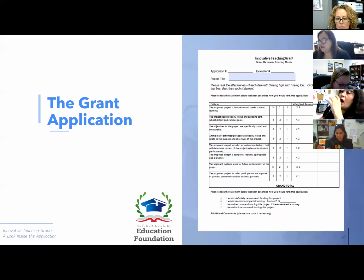What's relevant to student performance? Remember, the grant is to spark student learning. How will you measure it? And how will you evaluate it? The proposed budget that you submit, is it complete? Is it realistic? Is it appropriate? And is it allowable? So you want to ask yourself those questions.